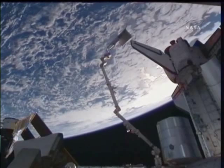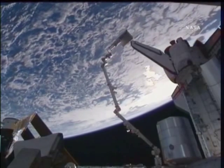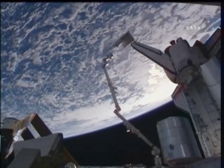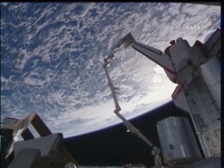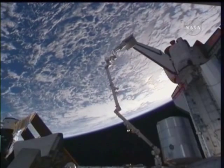STS-128 mission specialist Christer Fuglesang is getting quite the view now as he makes his way back toward Discovery's payload bay with his spent ammonia tank assembly. Danny Olivas, meanwhile, is moving hand over hand down the station's structure back toward the payload bay. Discovery and the International Space Station are now passing 222 miles above the South Pacific Ocean.